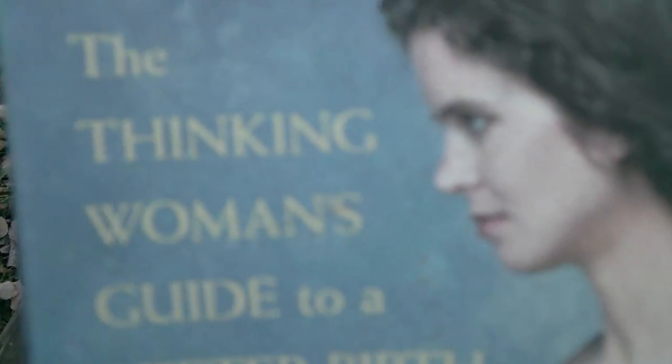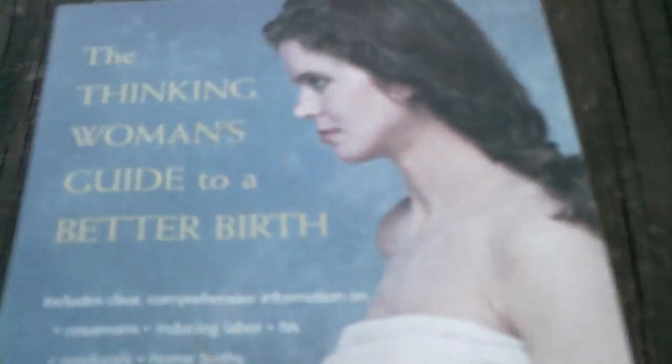And then there's this book, The Thinking Woman's Guide to a Better Birth. And it has much more comprehensive information on different procedures and interventions during birth, and what's likely to occur, how to avoid these things, to really make an informed decision about all of these things and have all that information for when it does happen, when you have your birth plan and you're not sure what exactly you want. This is great.